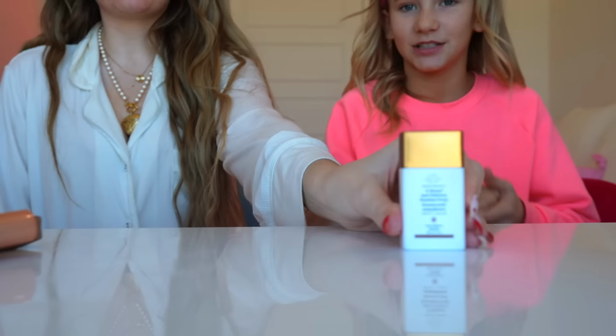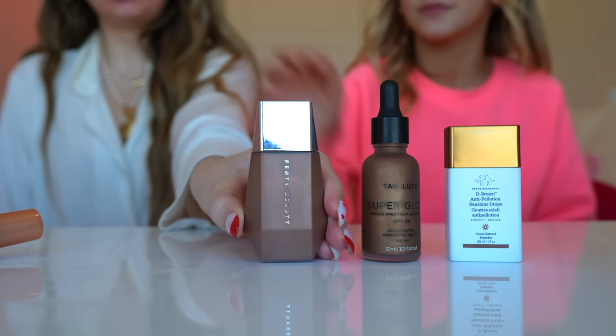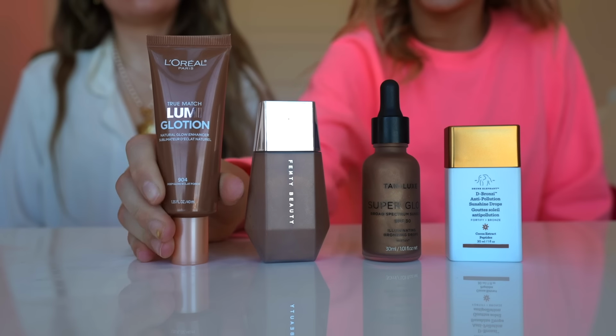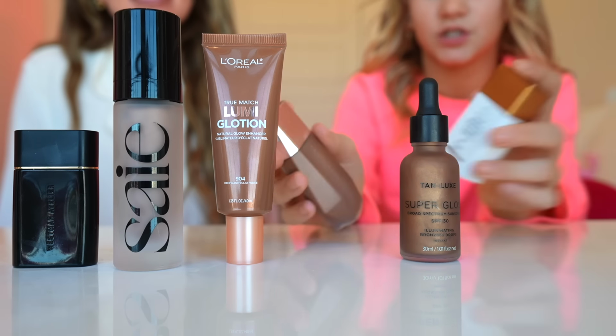We have Drunk Elephant. We have Tan Luxe. Fenty Beauty. L'Oreal Paris Lumi Glotion. Say. And Westman Atelier. I don't know how to pronounce it. We actually have a lot of bronzy drops, so this one's gonna be kind of hard. I think that either Fenty Beauty, one of these two are gonna be first.